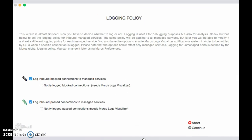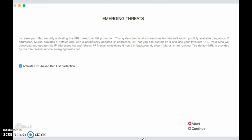Then it asks you about the logging policy, if you want to log inbound blocked connections and passed connections to managed services. That way they can keep track of it in the logs. And then you also have emerging threats. This is an interesting feature where they actually have a banned list of sites that they know are not protected and have had issues. And so they offer you the chance to use their knowledge and ban the websites that they've seen have issues. So you can activate that, which I have.